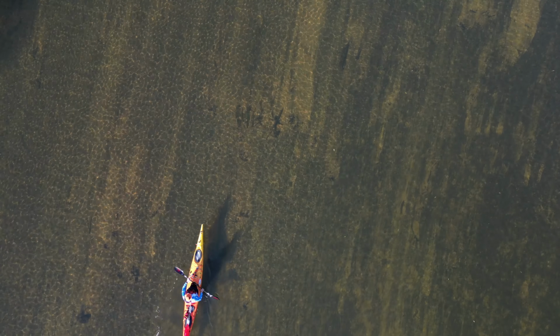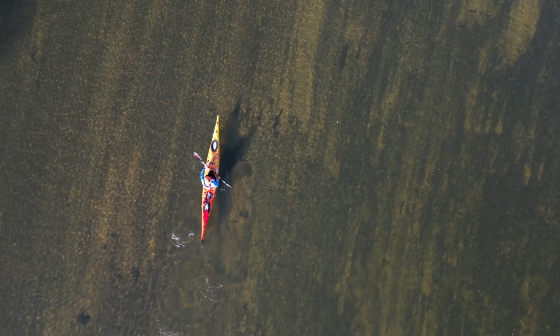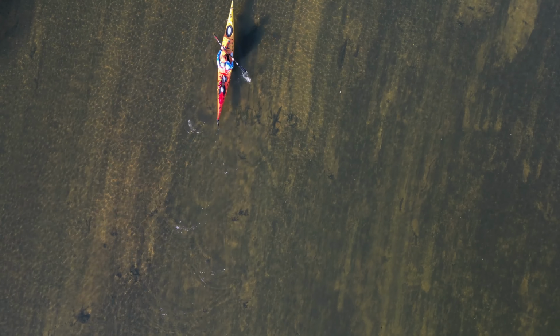The water in this section though is really clear, and it's surprising how well you can see the bottom even when it's quite deep. It's probably one of the things I like most about this river.